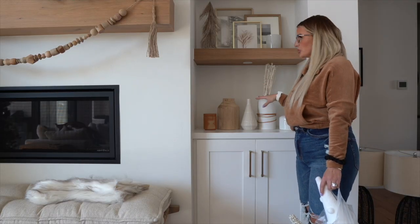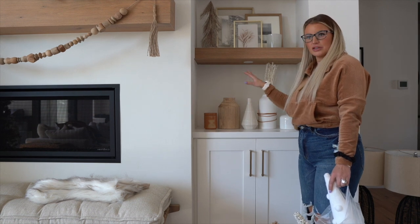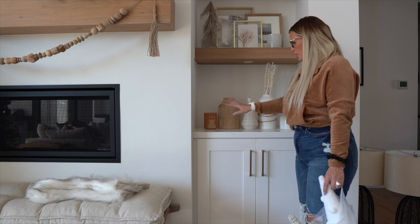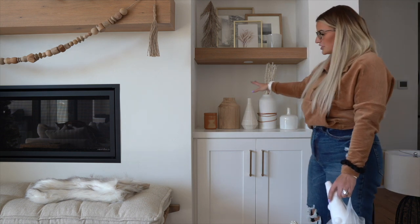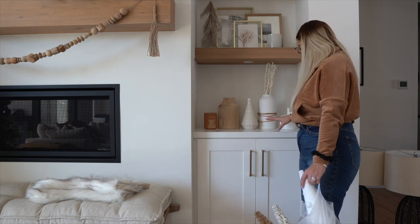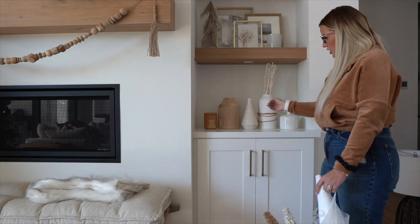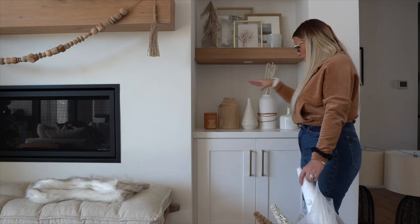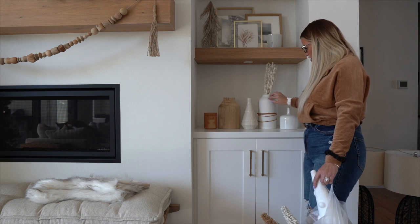Okay, so what I did for her shelf right here, obviously no Christmas right here, is the same thing I did over on the entry table. You don't have to fill every single vase. It doesn't have to be perfect. I like to stagger them so it gives that different look, depth and dimension, and texture. This is like a concrete vase.